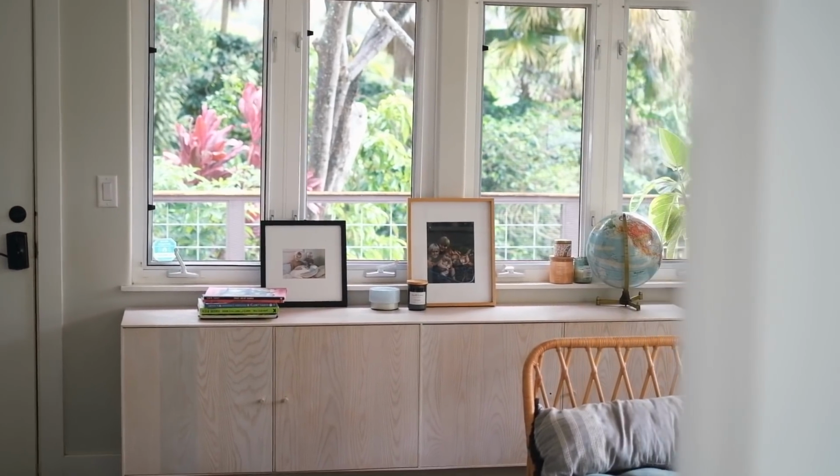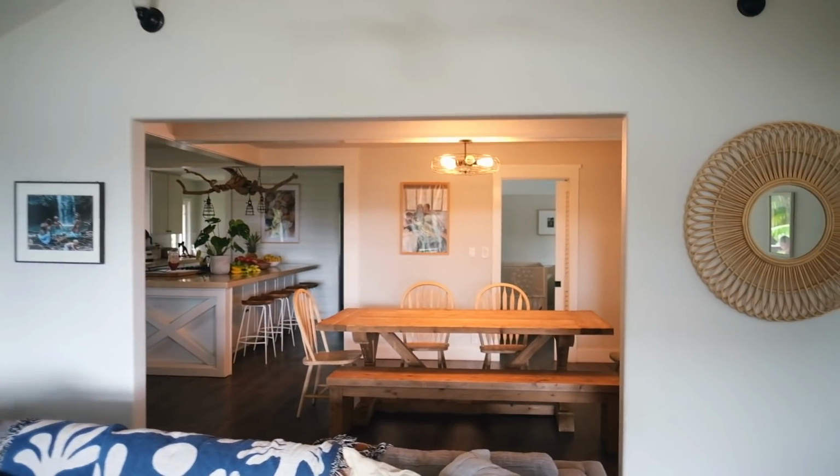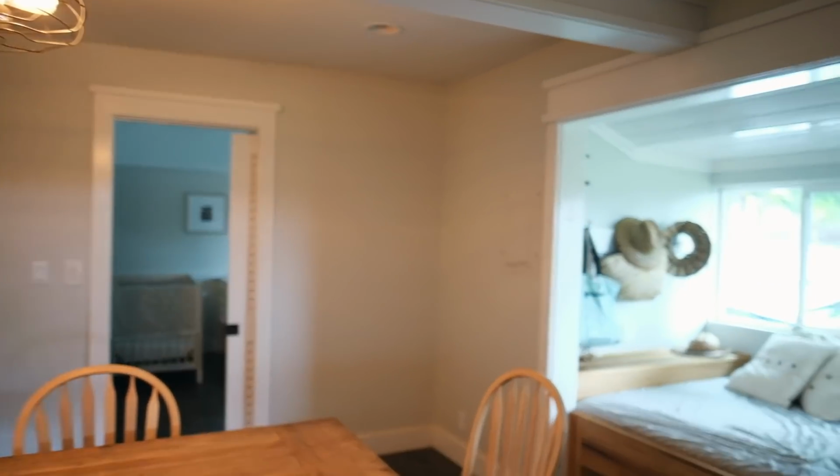All right, moving on. Not much has changed in the kitchen and the dining room, but there is something we've done over here.